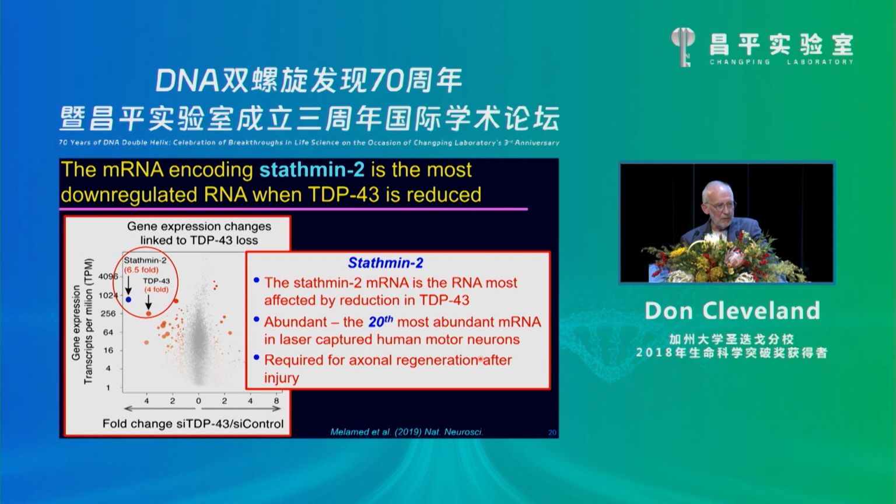So what goes wrong, or what are the key genes affected by the loss of TDP-43 in the nucleus? We tested that here using an shRNA to lower TDP-43 to 25% of its original level, and we noticed an abundant RNA that was changed even more than the TDP-43 level was changed, and it encodes a protein called Stathmin-2. This is actually an abundant RNA in human motor neurons, the 20th most abundant RNA.